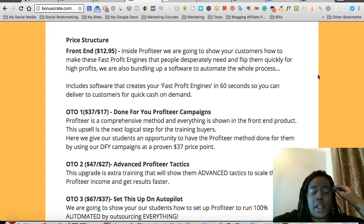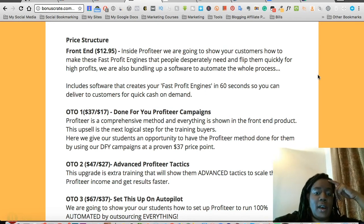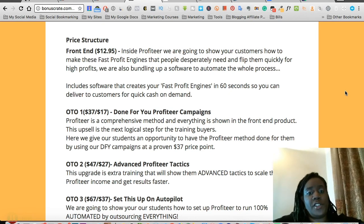This is a $12.95 course, so it's pretty affordable, and that's the front end. I think that price stays the same. I don't think it's a dime sale, so I think that's the fixed price. OTO1 is done for you Profiteer campaigns, and it's kind of plug and play. You don't have to do all the research yourself. They're going to give you stuff. That's $37, and the downsell is $17, and the amount of done for you campaigns is the only difference between the two.